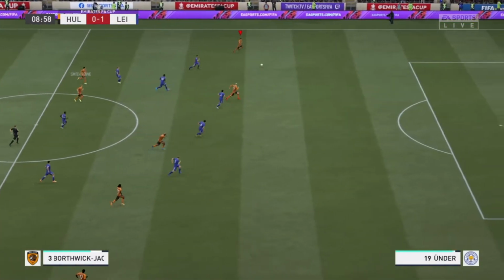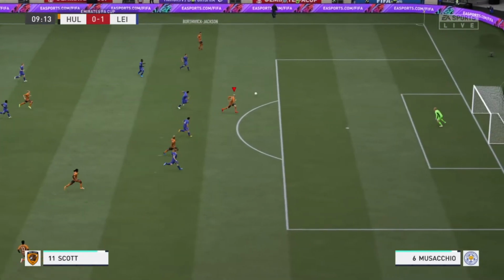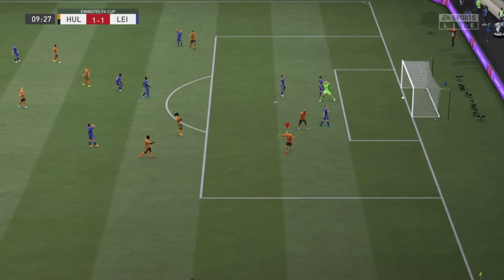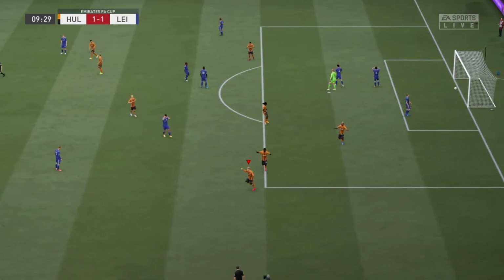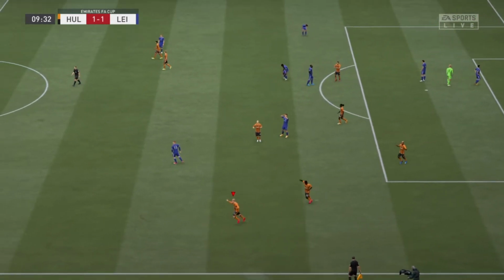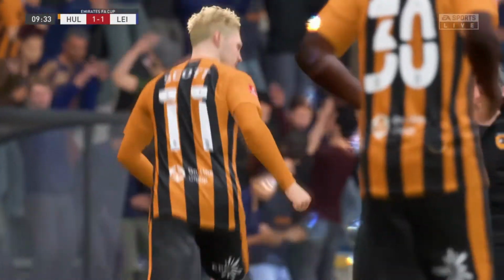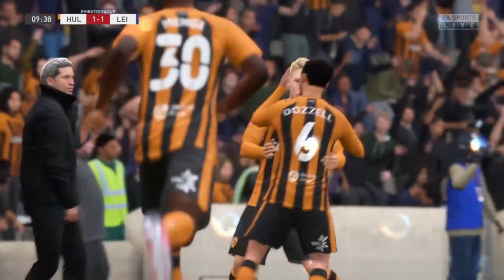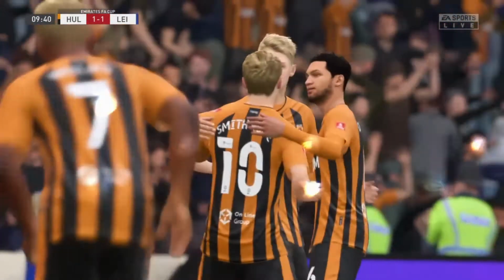And it's a quality pass. Useful looking ball. They just couldn't stay in front. And now this match is all square. Well, I think the players realise what they owe this coach. Lovely sight to see them celebrating with him.